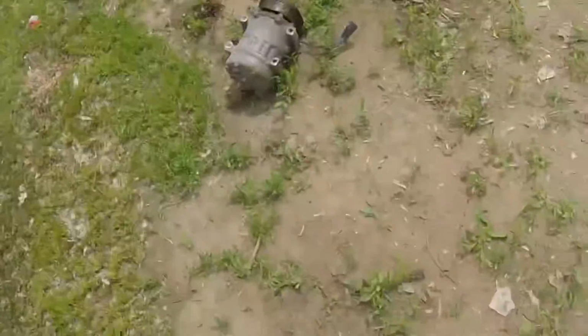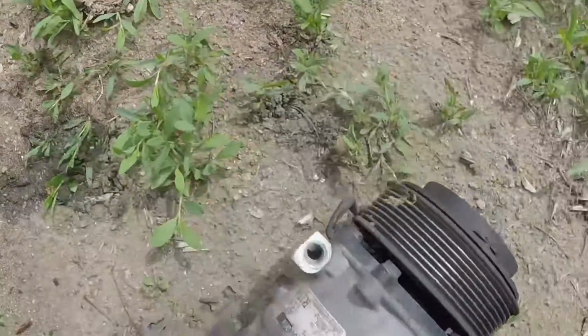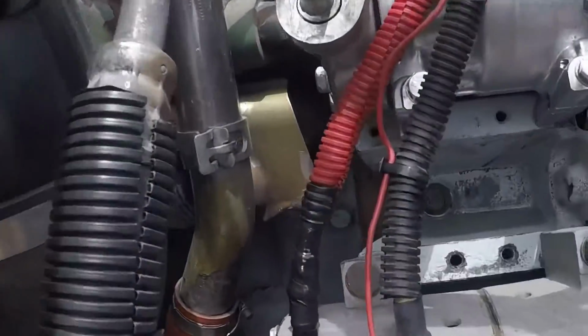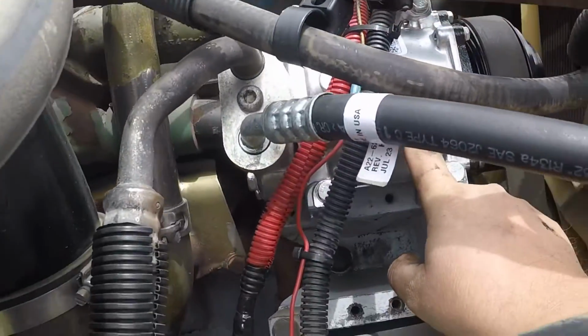And also, as you can tell, old compressor, no AC, bad. So we got us a new, brand new, no reman, superseded part too.